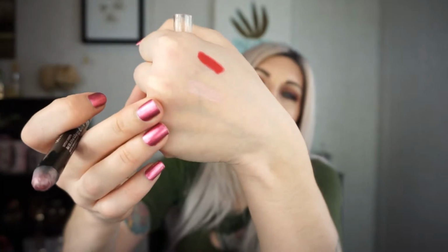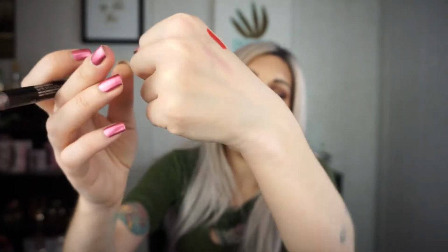The first thing I picked out to show you guys was this Rimmel Scandaleyes eyeshadow crayon. Very similar to like the Laura Mercier Caviar sticks, and this one is in the shade Prohibition Pink. It's just a really beautiful metallic pink, and it is pastel. I think it looks gorgeous. So that is one of my favorites.